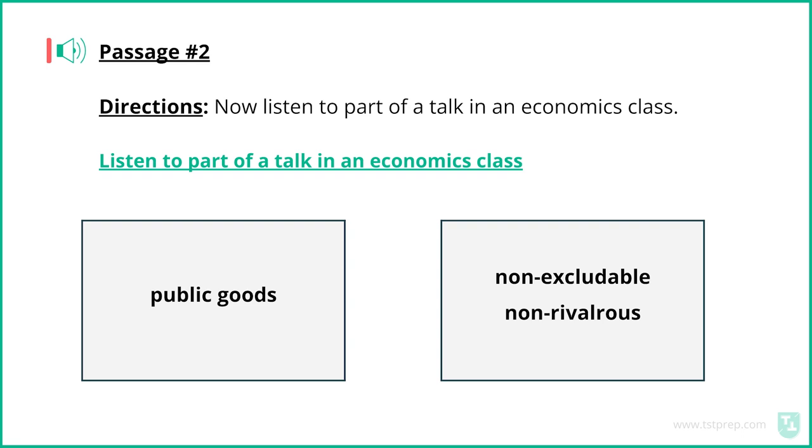A number of government services are also examples of public goods. For instance, it would not be easy to provide fire and police service for some people in a given neighborhood, but not everyone. Protecting some necessarily means protecting others too.